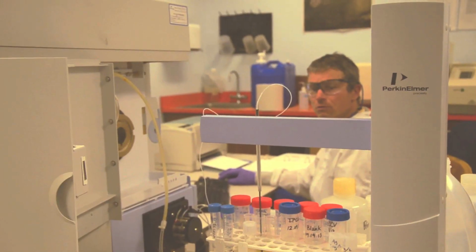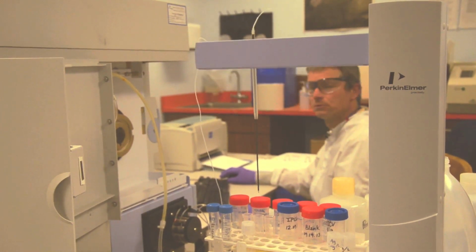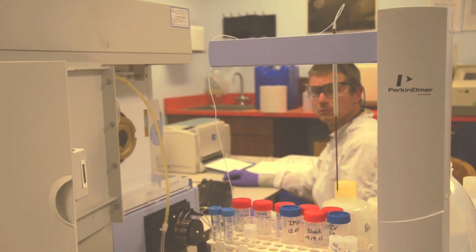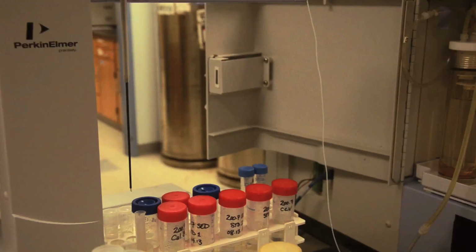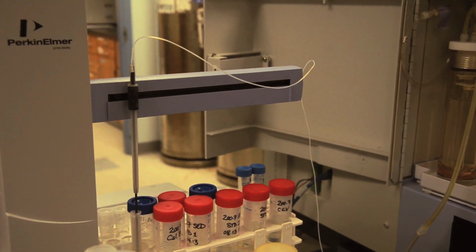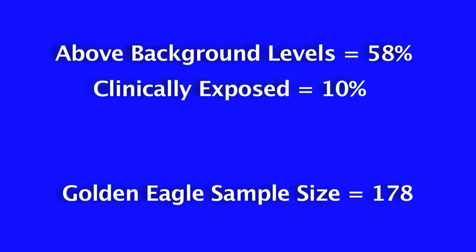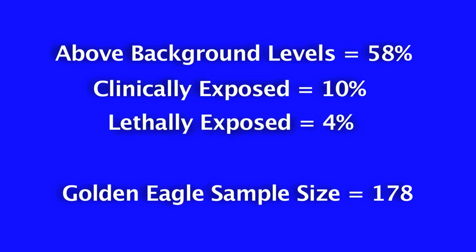We take a blood sample from the bird and we bring it to Heiko's analytical lab here at the University of Montana, and he runs it through a series of tests. We analyzed lead in blood samples of 178 golden eagles over the last few years. Turned out that 58% of them had above background lead levels in their blood, and 10% of them must be considered clinically exposed, and 4% think of as lethally exposed.